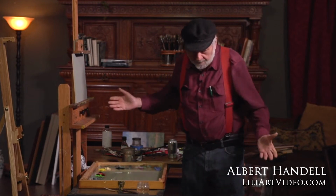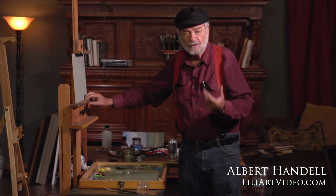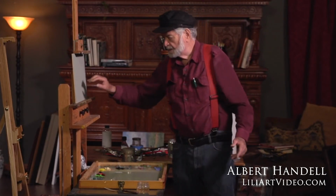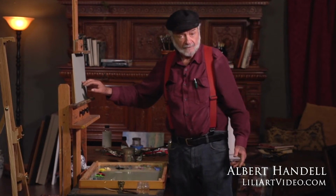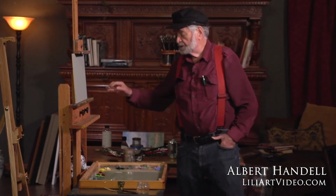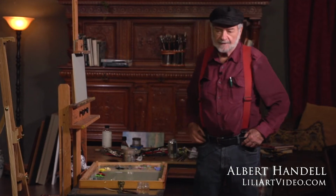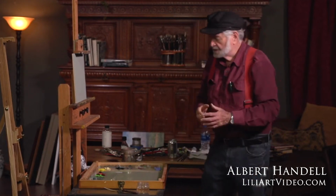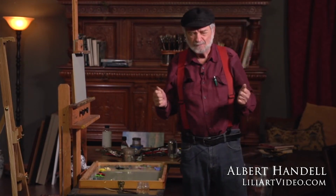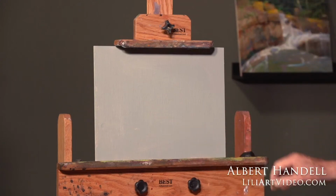If you're new to this, figure out which way the composition works best for you. If you're new to this, I recommend a gray. I really do. A light gray. With the grays, you have a choice of an opaque gray like this one. This was painted with gesso white, and I used some raw umber, and it was so pink, I put a little green into it. It was just too pink, but it's opaque.